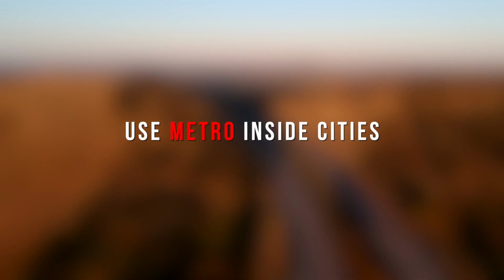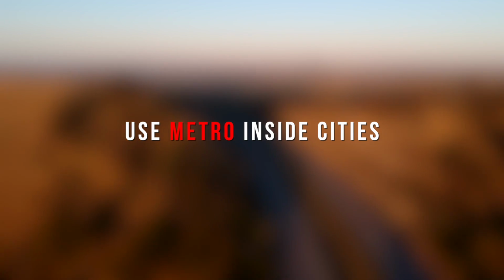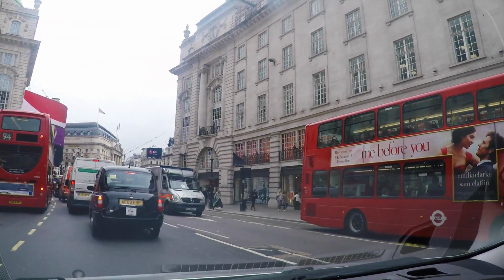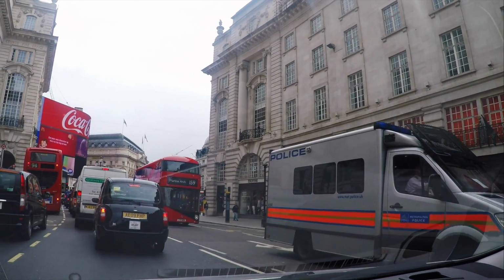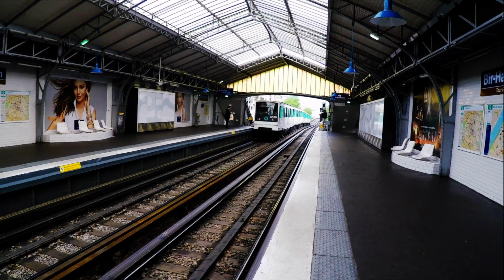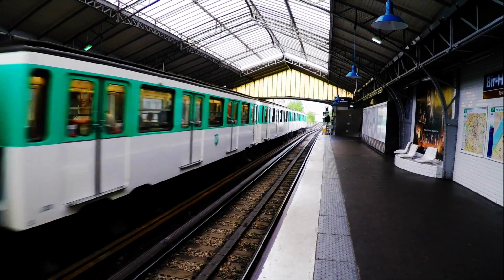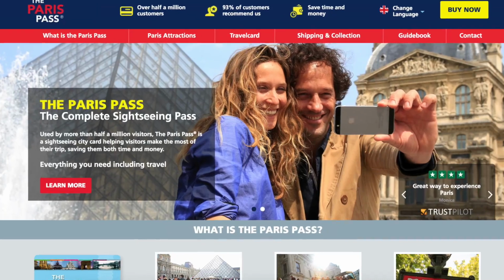But if you are visiting a big city like London, NYC, Paris or any other European city, don't take the car inside the city because you'll be stuck in traffic and it's really hard to find a parking space. And also the parking spaces cost a lot. So it's recommended to use the local metro service because all the big cities have them and they are super cheap. When I visited London and Paris, I pre-booked city tour passes.